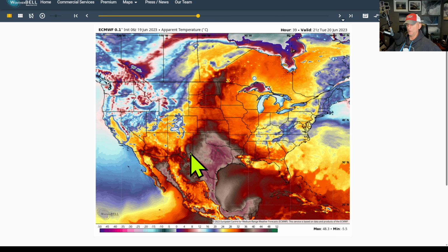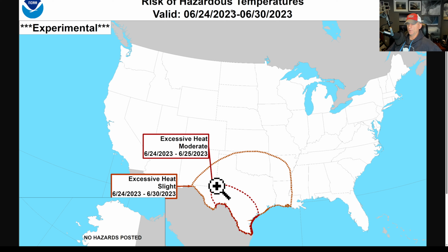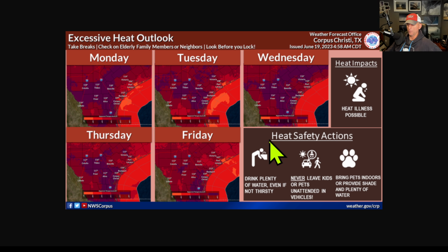That oppressive heat, I should say, continues across a lot of Texas and towards Louisiana and Oklahoma. This is looking at the risk of hazardous temperatures here, and you can see the moderate and the slight risk line for that excessive heat as you go out there. It's kind of an experimental product that NOAA runs. This is the excessive heat outlook for Corpus Christi, Texas. Look at this: Monday, Tuesday, Wednesday, Thursday, Friday. And man, you must be a pro at beating the heat if you're living down in this region.